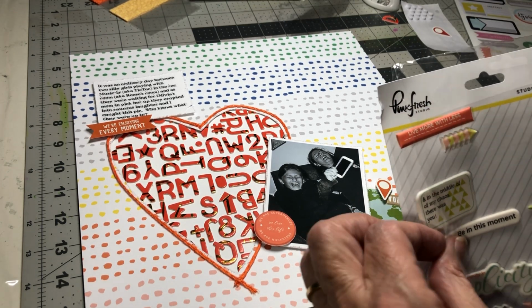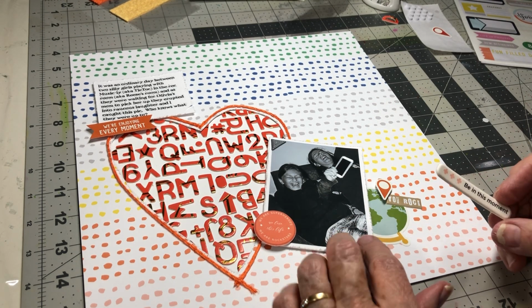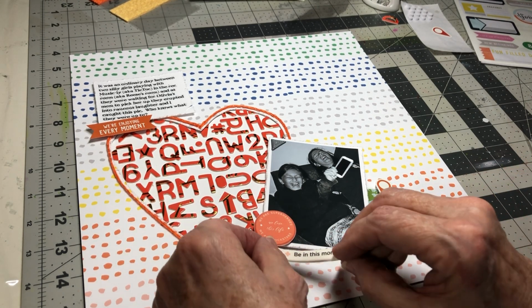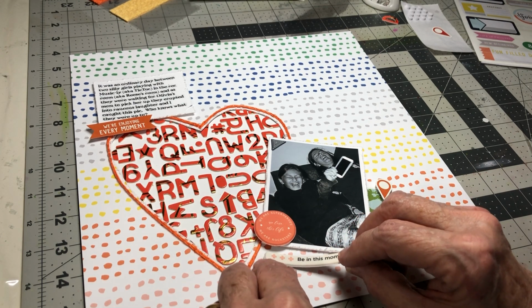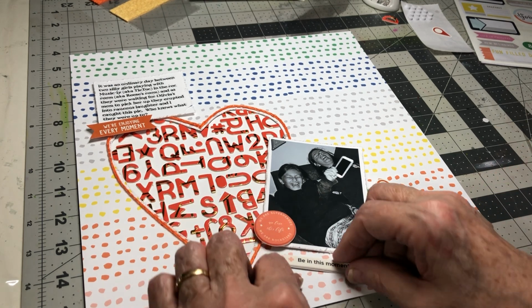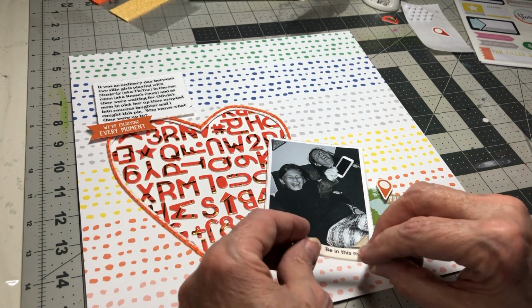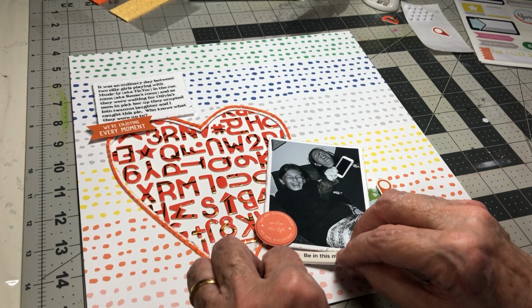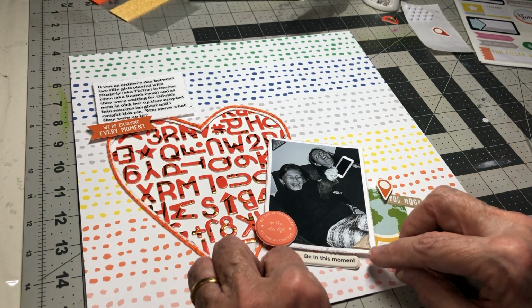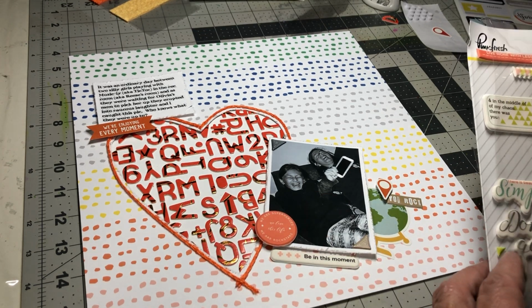And then I have this little "be in this moment." And I thought I might, the pink in it matches the pink dots on the background paper. So that's kind of cool. Let me see if I can get it up closer and then straight. Okay, so I like that.